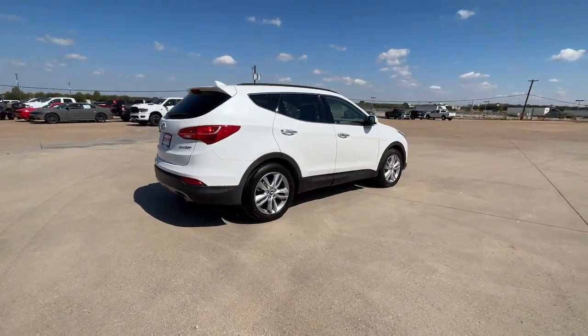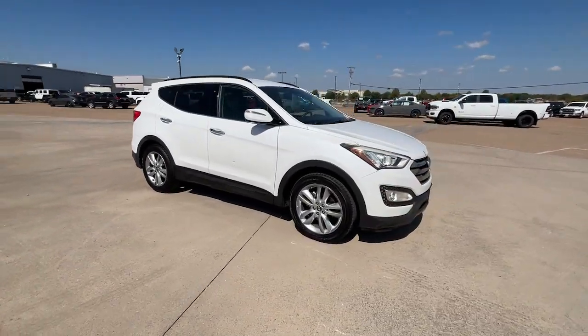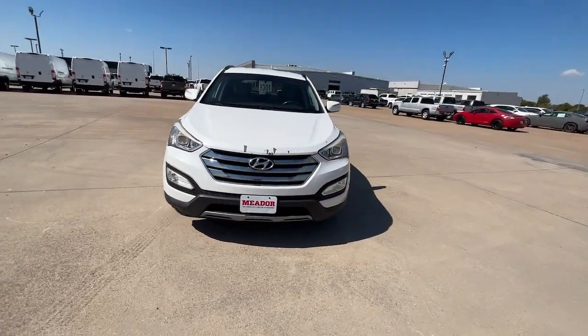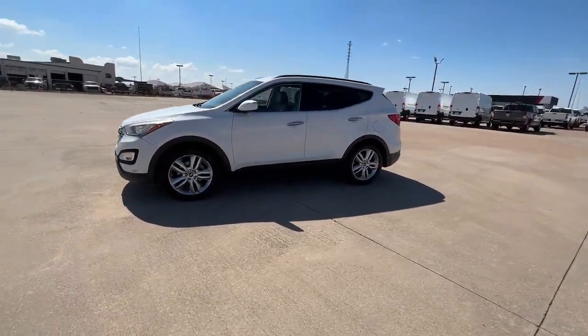This midsize crossover delivers confidence and comfort thanks to features like standard driver assistance, a spacious, well-equipped cabin, and standard infotainment deck. Start building your road trip memories. Rest assured, your Santa Fe has everything you need to make excursions convenient, comfortable, and confident.